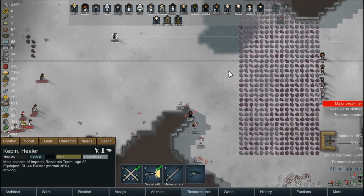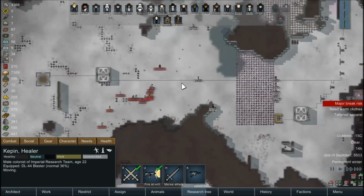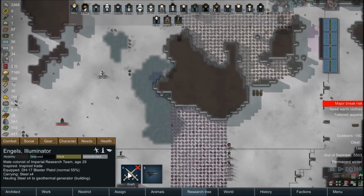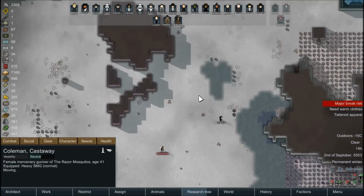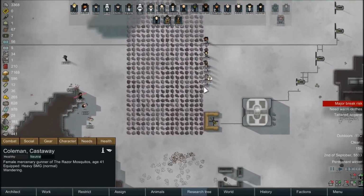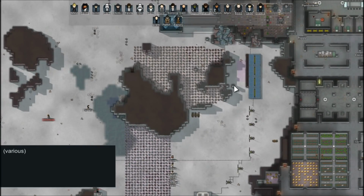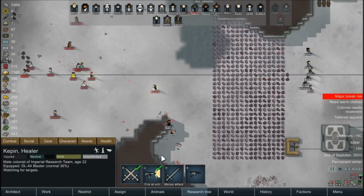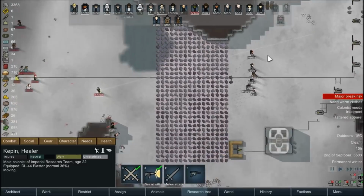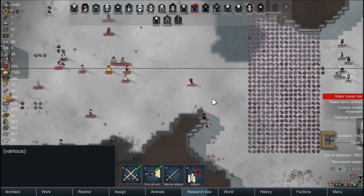Kepin, you don't want to be out there right now. Maybe you can lure them this way. What are they doing? Oh, Engels! No! Come this way, Engels. Are they just trying to go around? I think they're just trying to go around. Oh, crap. Alright, I need all of you to move to here, maybe? Okay, they've changed their mind. Kepin, you gotta keep moving, dude. Keep going. Yeah, they've changed their minds, so let's get you guys back over here.